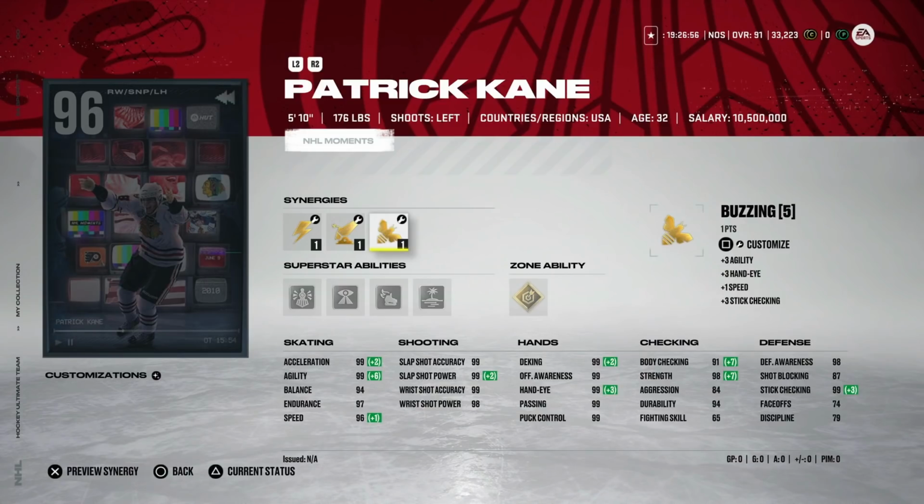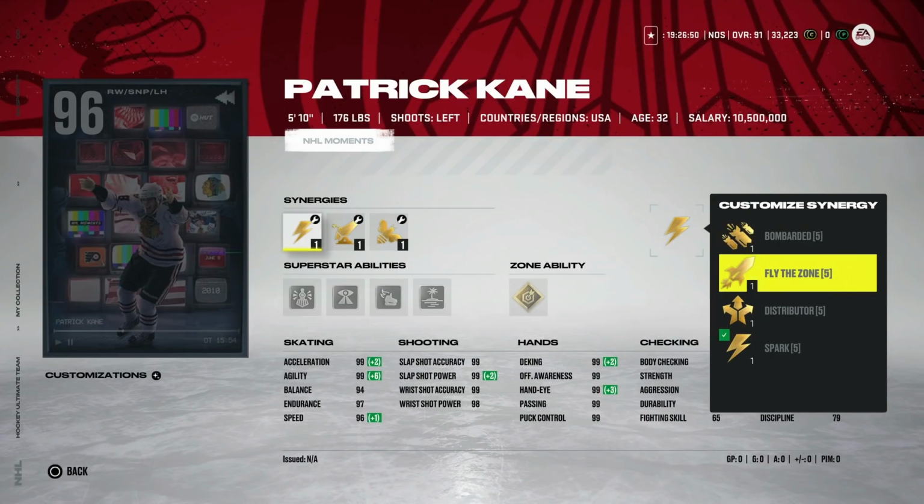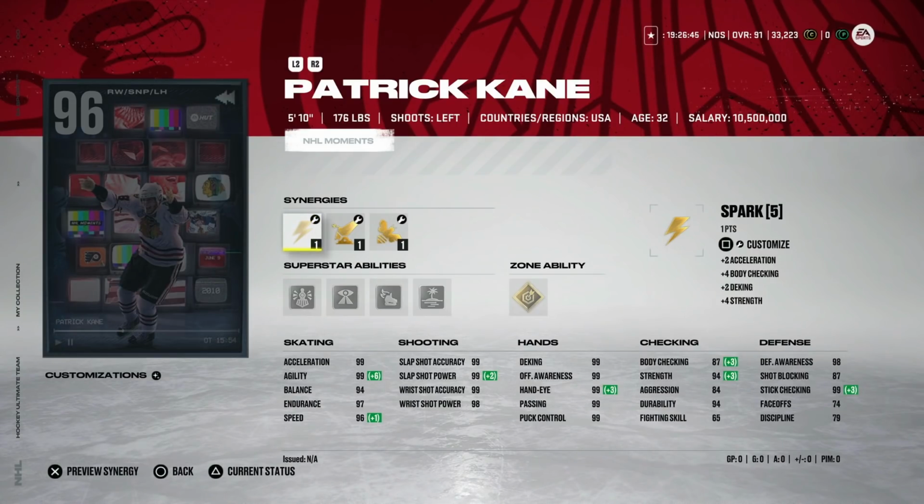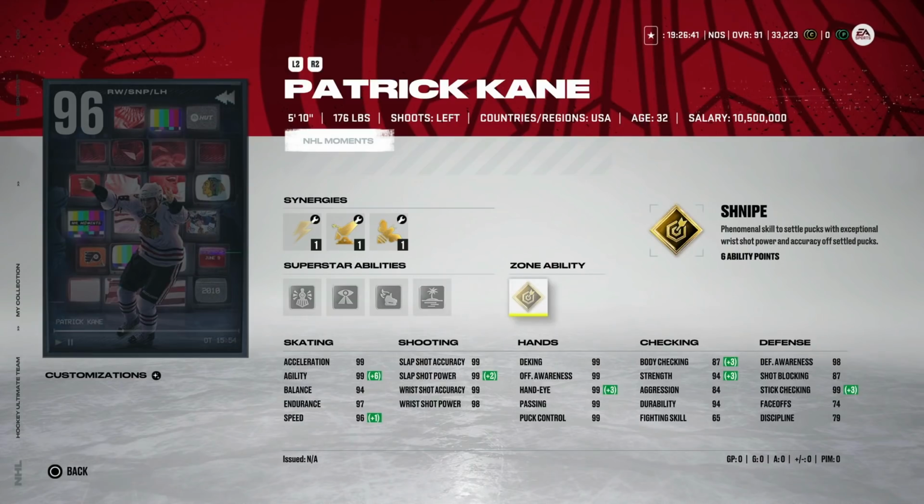Then we've got the 96 Patrick Kane. And this is an unbelievable card. Obviously, 5'10", everyone's going to harp on that, myself included. But if you take away Spark and you add Distributor, he's got 98 speed, 99 acceleration, and then 99 across the board everywhere. Gold SCHMIDT, now down at 6 points, is really nice. Wheels, for anyone that has over 90, like 6 or 7 skating, is really good. And then Unstoppable Force to help make up for the fact he's 5'10".